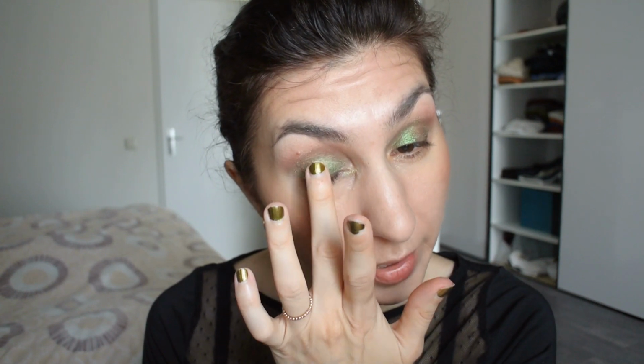It's just that, speaking from a financial perspective, I just think Pixie Epoxy is more worth the investment than the one from Pat McGrath, because this is only 2 grams coming at 34 euros. And Pixie Epoxy comes at a whopping 9 milliliters for $7, so you do the math.